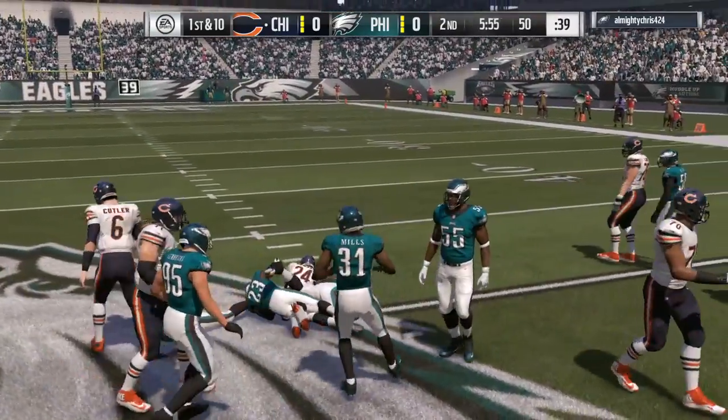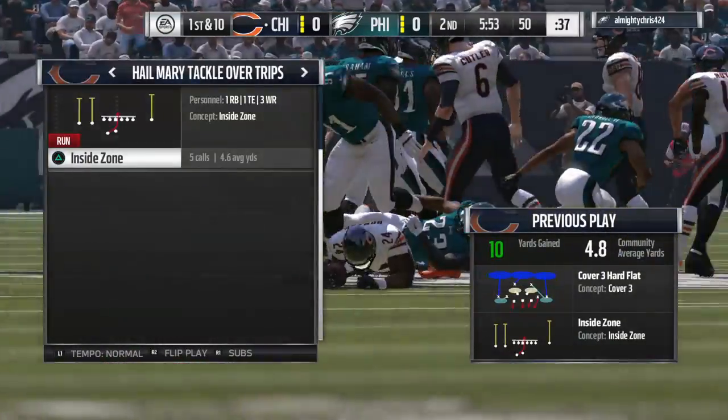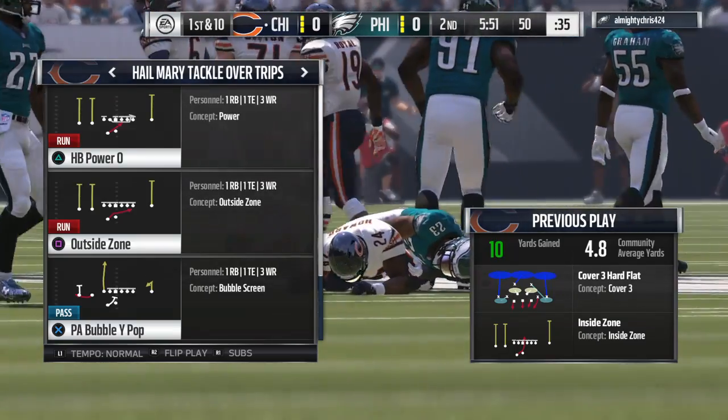One to midfield before he's brought down. A nice pickup there, 10 yards, and it'll move the sticks.